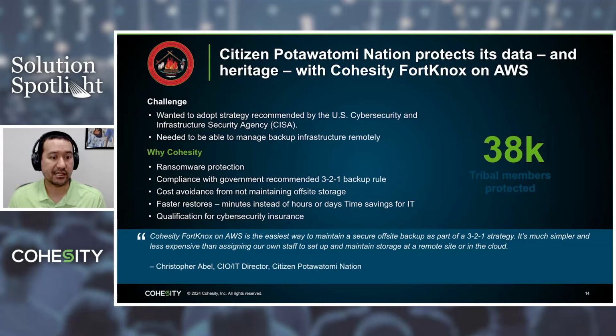And then really cost avoidance, not having to maintain tapes or their own infrastructure offsite, and then faster restores, right? Depending on the data, you can use the cluster, or if it's coming from the vaults, you can recover that, and depending on the size of the data, it's very quick with your network connectivity. What we've heard a lot is that by having this isolated vault outside their environment, customers can qualify for cyber insurance, another layer of protection, and also reduce their insurance cost. What they said is it's the easiest way to maintain a secure offsite copy, very quick to do, simpler and less expensive.